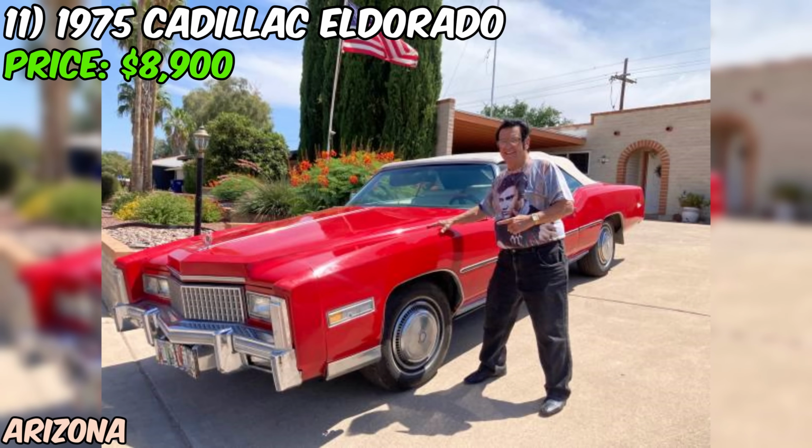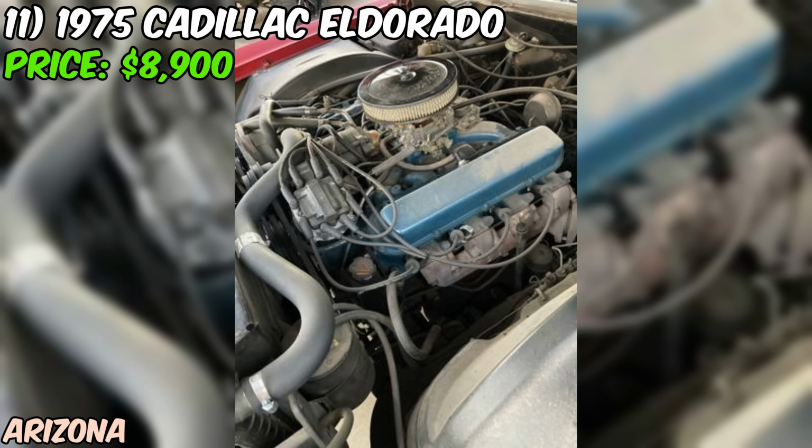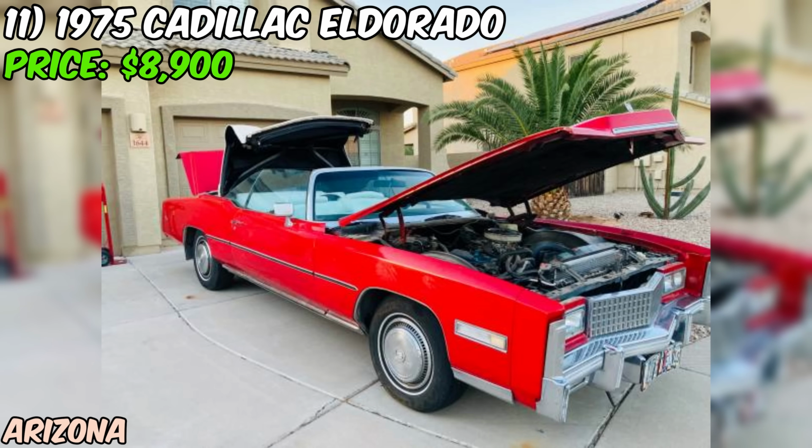Now, let's be real here. At $8,900, this isn't just a car, it's an experience. You're not just buying a classic Cadillac, you're buying a piece of Americana with a unique history. Sure, it might need a bit of TLC in the form of a good detailing, but that's part of the joy of classic car ownership.